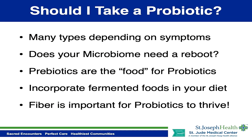Prebiotics are the food for the probiotics. Prebiotics are the fiber that's found in vegetables and fruits. For example, apples and bananas have prebiotic fiber. The issue is that prebiotics in supplement form or in health bars can be a problem for a lot of patients who have bloating issues.